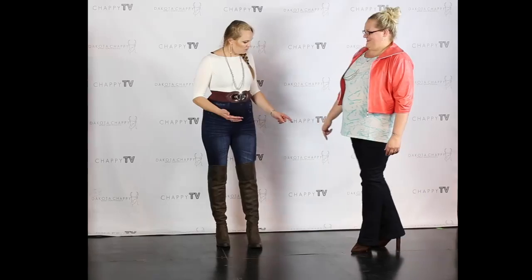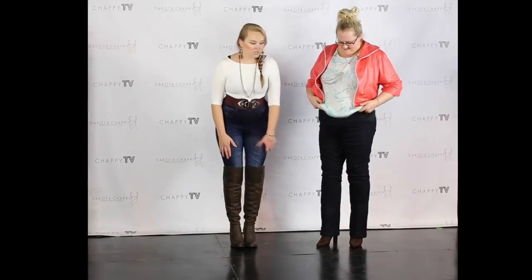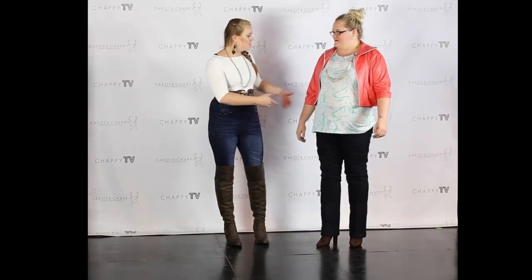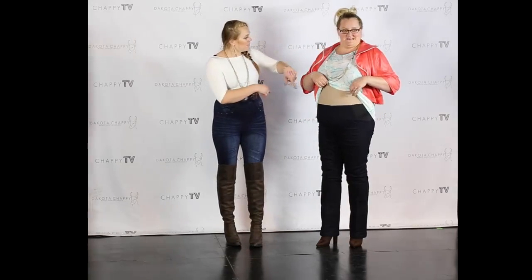Okay, well, I'll kick it off with the total jean. So Suzanne is wearing the total jean. I am wearing the total jegging. So this is an actual weight of a jean on the bottom. Those are true jeans on the bottom, sewn to an incredibly beautiful lace compression top.